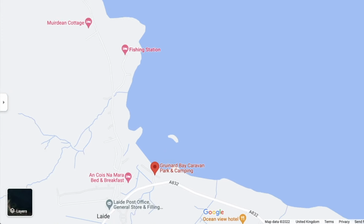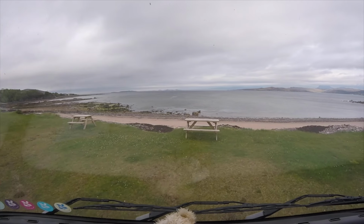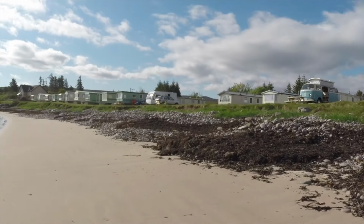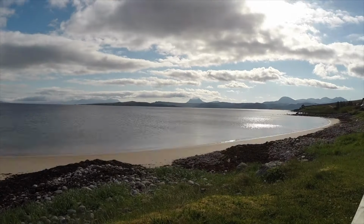That's right on the coast. Did I say that correctly? I don't know, because people always check your pronunciations. Yeah, Gruinard Bay campsite. Again, a private one, and that was very nice. Right on the coast there, you can see the mountains in the distance.